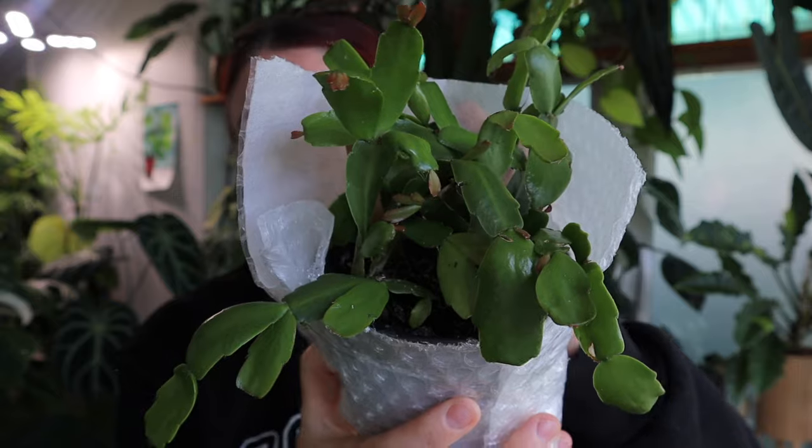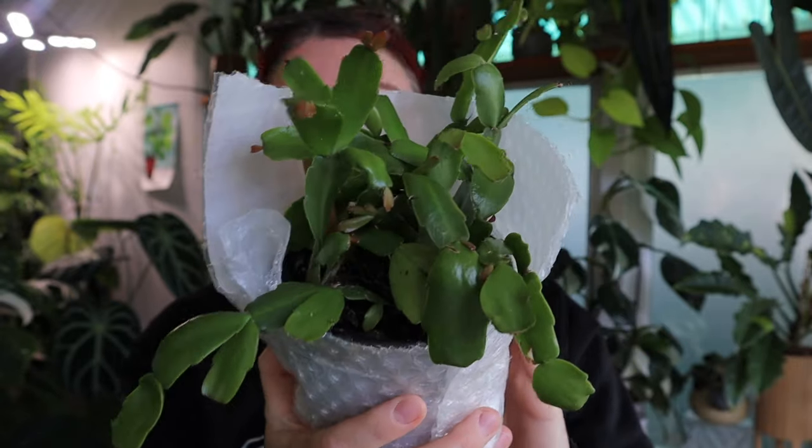I actually thrifted two plants recently. One was this cute little Christmas cactus. I've always wanted one of these for a very long time. So I was really excited to see this at the thrift store. It was only $5, which is really cool, and I have the perfect little spot for this guy, so I need to repot it and then I can show you where I want to put it.